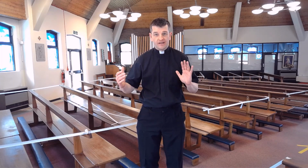Just 1 or 2 final things. Some people have asked me, do we need to wear a face mask when you come into the church? You don't need to wear a face mask. If you'd like to have some kind of face covering, that's up to you. You're welcome to do so, but there's no requirement. We'll all be 2 meters apart at all times, so it should be quite safe.